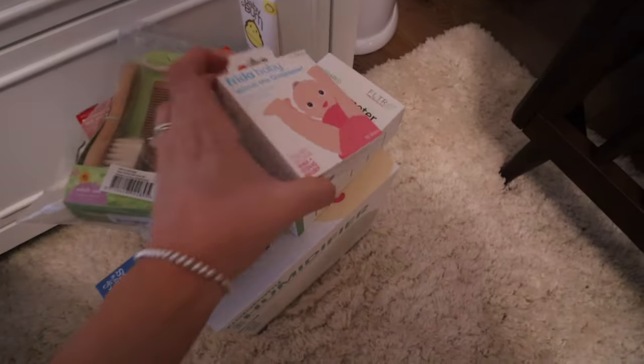These are pacifier clips. Again, a million baskets. We got the Ubbi diaper pail. I'm really excited about it. I've heard good things about this one, so I'm excited to have it. And that's pretty much everything.